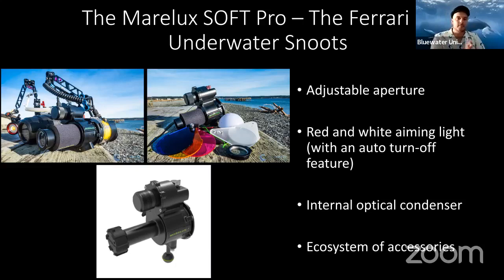get nice high contrast black backgrounds, and beautiful lighting. Now, the way that the Soft is so unique is that it actually has a built-in aiming light and also a built-in aperture that allows you to change the width of the beam.